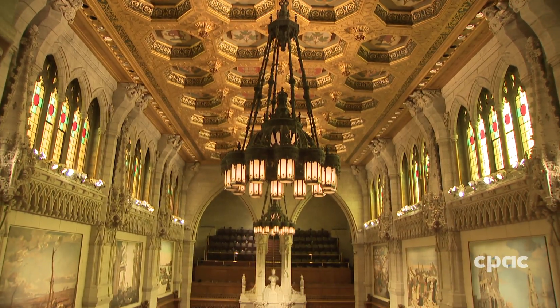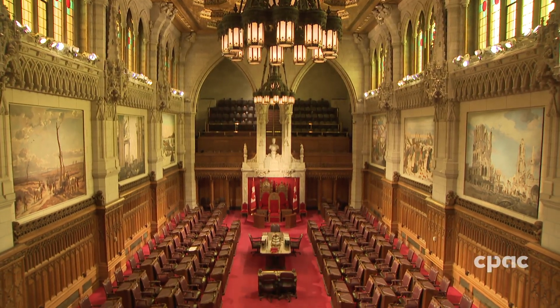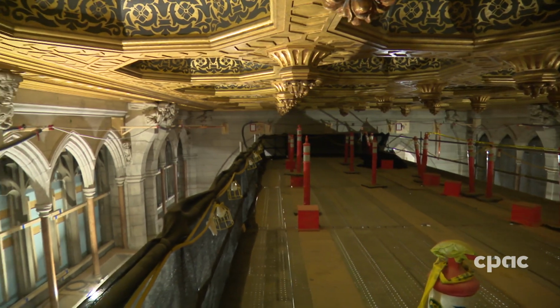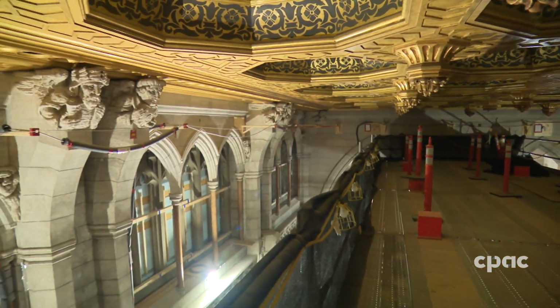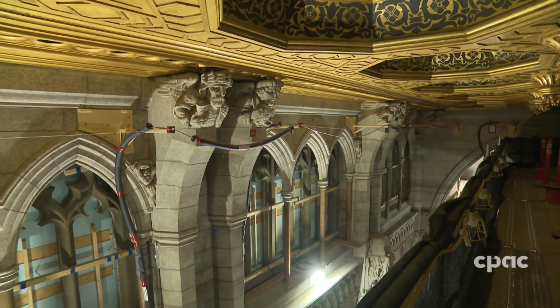One of those decisions is to make sure the Senate chamber is returned to its former glory. In the Senate chamber, it'll look very similar in the end state, so we're going to restore a lot of the heritage features, but all the modern infrastructure will be hidden and will include lighting and broadcasting. So before there was no permanent infrastructure to broadcast in the Senate chamber, but that will be provided in the end state. And in terms of the seating arrangement, it will look much the same.